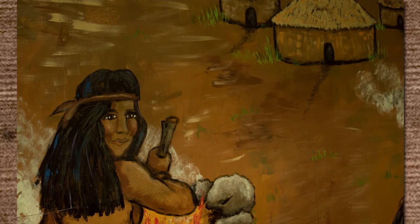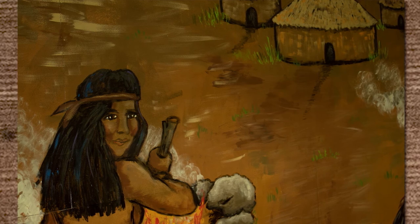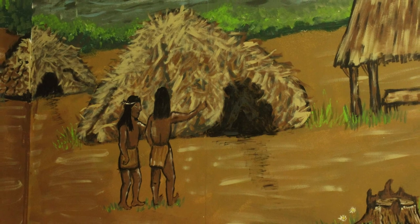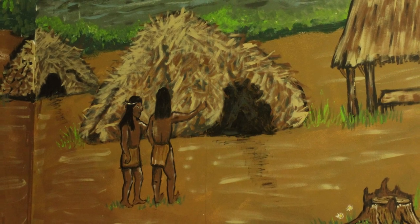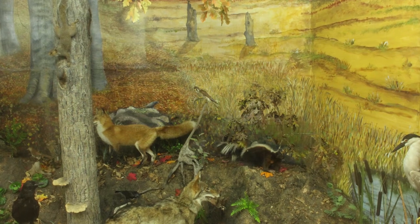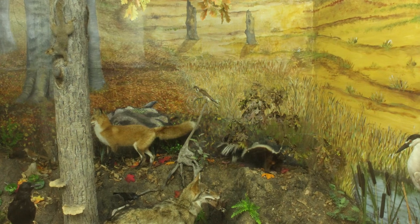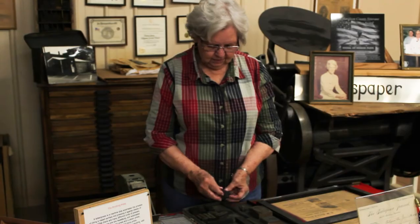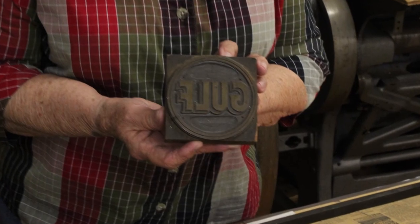Holly Jones is responsible for many of the paintings you'll see in the backgrounds throughout the museum. Currently, Mildred McElroy is the museum's curator and welcomes visitors to enjoy the museum Monday through Saturday.